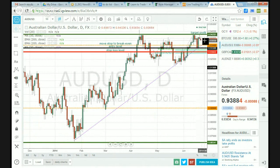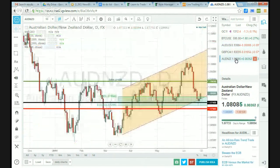Got filled really quickly. That's nice. Australian dollar is now reversing, though, giving back some of those gains that it made across the board. Aussie Kiwi is an order I have on. Now, this is an order I put on yesterday.